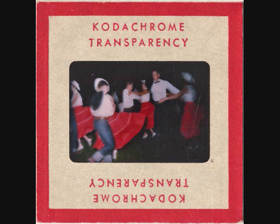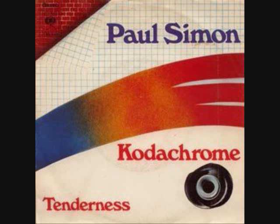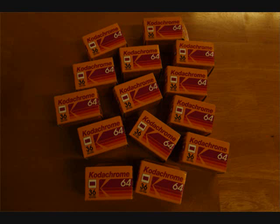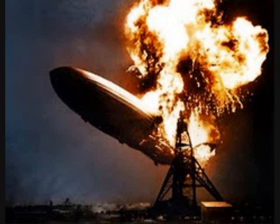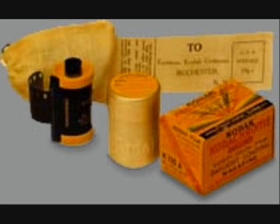Kodachrome was at its peak in the 60s and 70s when Americans started a trend of documenting every birthday, holiday, and special occasion. The Afghan Girl, a photograph taken by National Geographic photographer Steve McCurry, was shot using Kodachrome. When Paul Simon sang "Mama Don't Take My Kodachrome Away" in 1973, no one ever suspected that Kodachrome would ever leave. Kodachrome was everywhere, from capturing images of the Hindenburg explosion in 1936 to an accidental film of John F. Kennedy's assassination. But this popularity couldn't last forever.